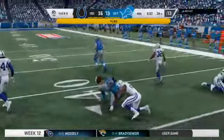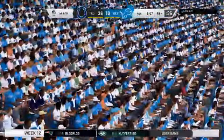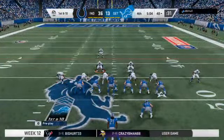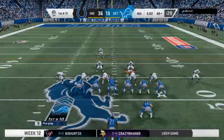And he'll be brought down somewhat awkwardly here, and a late flag as well. I think this one's going to be a face mask. Now it's 1st and 10. A big mistake, especially when you factor in the personal foul yardage.